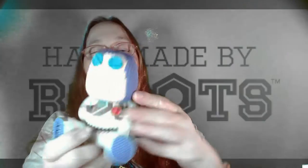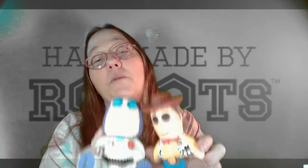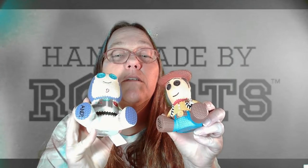Alright, so let me get Buzz out so you guys can see him. Alright, and there's Buzz. Got his little jetpack on the back. He's got his tag and his helmet. I mean, come on. Buzz and Woody, I couldn't help it. Oh look, they even put Andy's name on Buzz's foot too. Makes him part of the family.